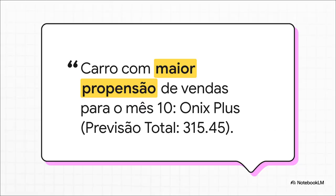And here's the best part. The pipeline doesn't just spit out a bunch of metrics. It creates an automated report with actionable insights. This excerpt here in the original Portuguese basically translates to, hey, for month 10, the Onyx Plus is your hot ticket item. We're predicting you'll sell about 315 of them. Now that is something a business manager can actually use.